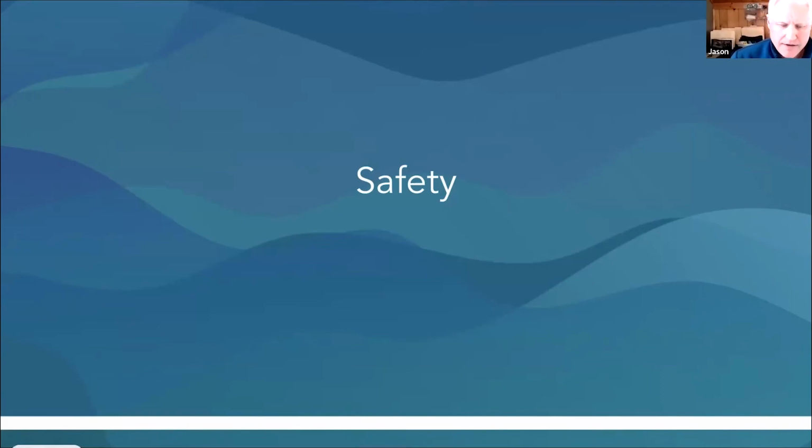A little bit about safety. Boundary Waters is one of the safest trips you can do with your friends and family, but you are further from help, so be aware of that. Something that is not the most dangerous thing in the wilderness is on the next slide.